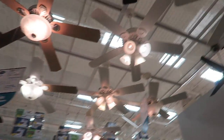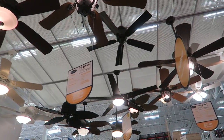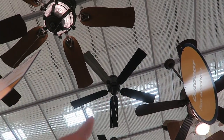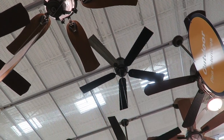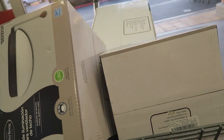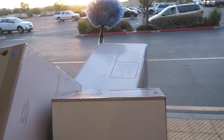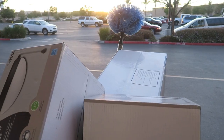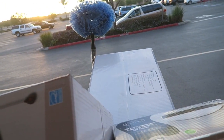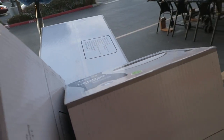Well, those are the only outdoor ones really that are all black, because we want an all black one. Actually, I really like that one. But it doesn't have a light on it, and we want something with a light. Alright, you guys, so we went with the one that Mom wanted. And no, he said that they didn't have them. Or he said they might be over in the back. Yes. We're gonna go to the car first and drop these off and then go back inside.